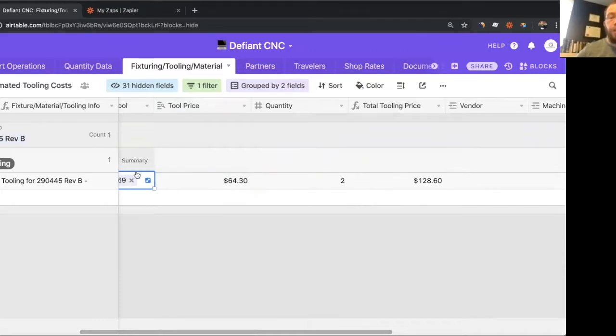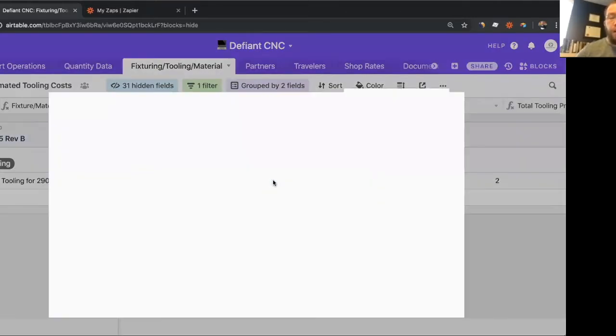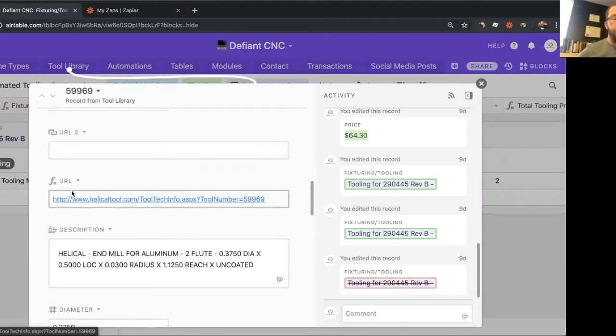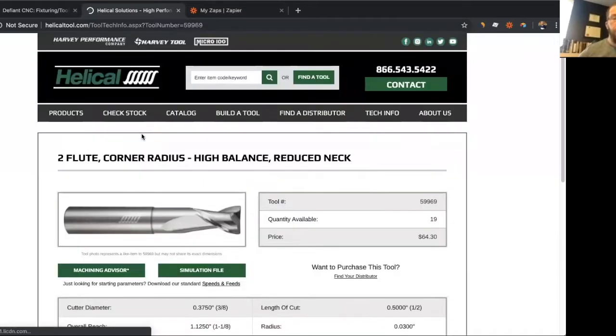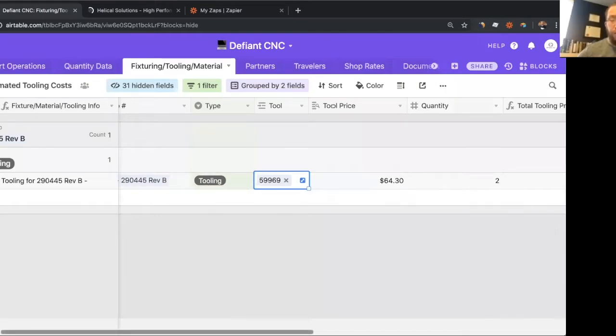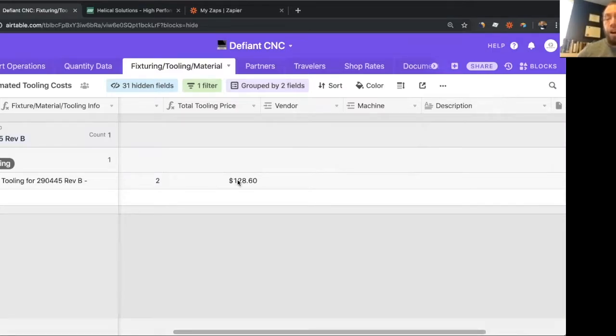This just utilizes a lookup field. I have all the information with regard to this tool in a table. So here we have a URL where you could go and purchase the end mill. Here's the site for Helical, and this is where we can purchase this particular end mill. So we would upload all those end mills that we would need and put the quantity here, and it would display exactly how much it costs us to purchase 2 end mills for this job.